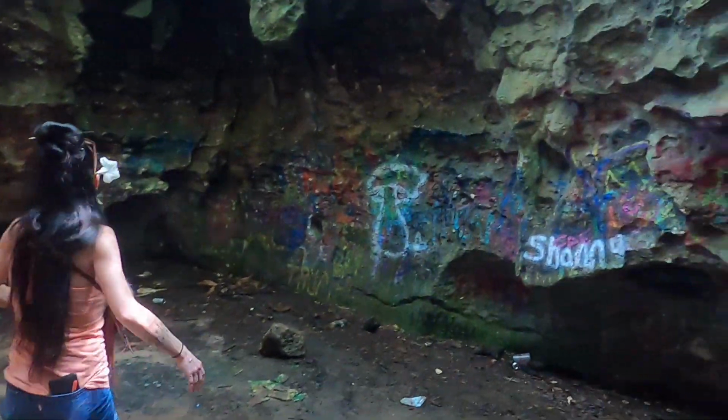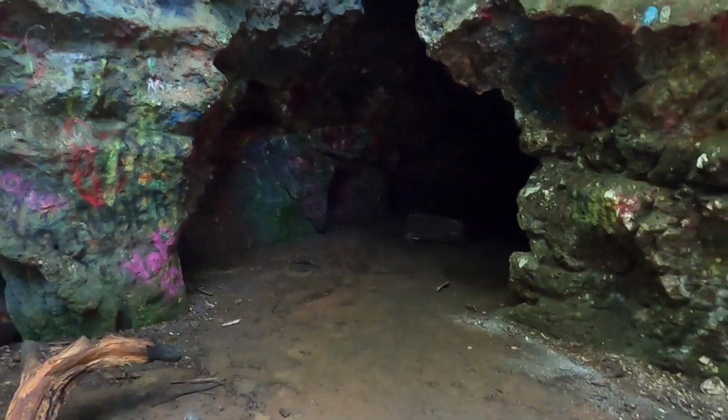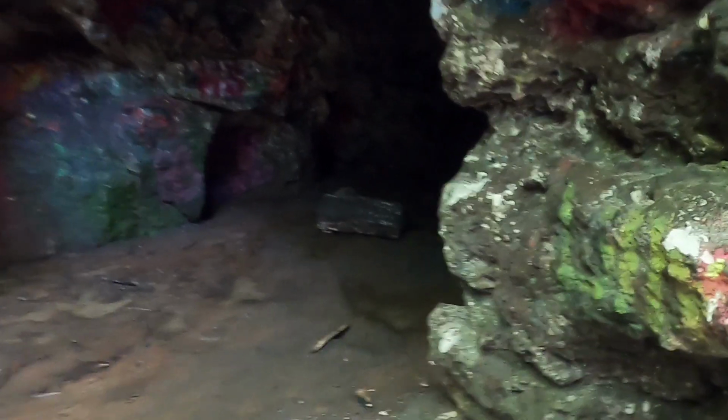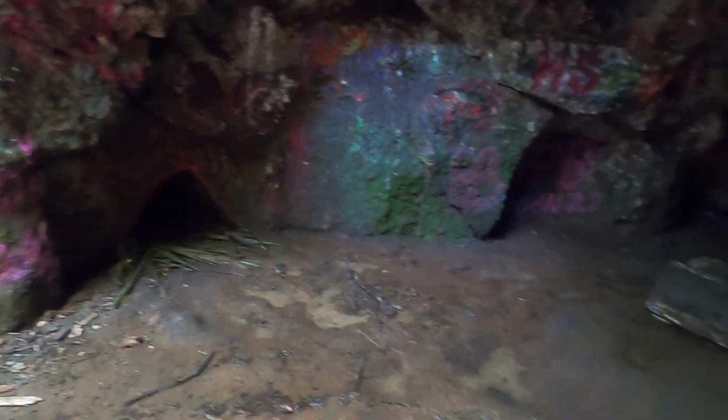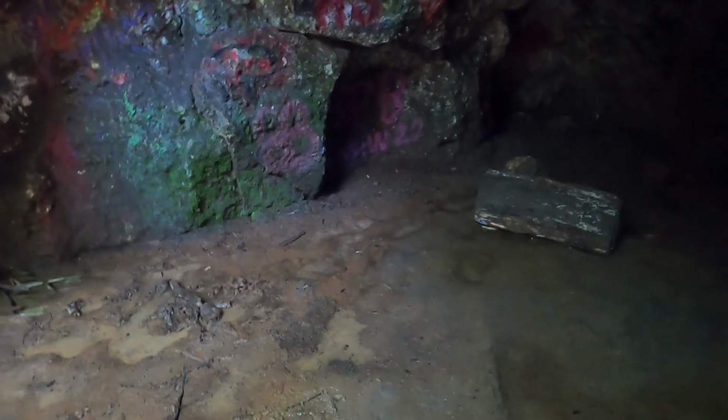Unfortunately, so many people come and draw on everything. And then they apparently did an archaeological dig back under here at one point, and they found just a couple minor things. Nothing significant. I brought a headlamp. Click it till it goes white. Okay. Oh my gosh. What is that? Well, it's got water in it now, but that goes into a whole other chamber. So this one goes back in here pretty far.